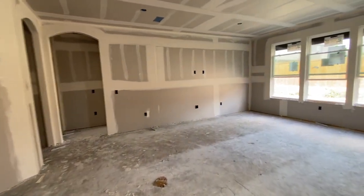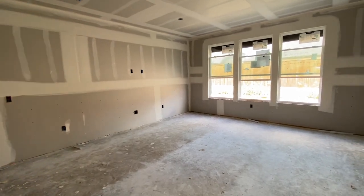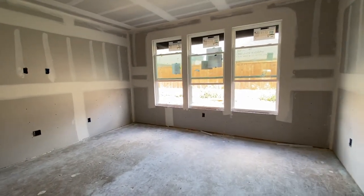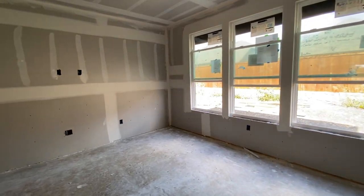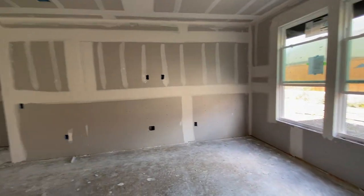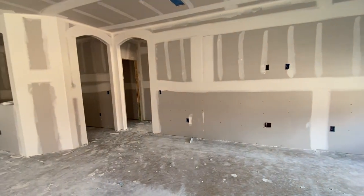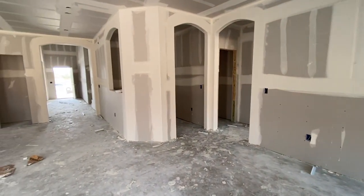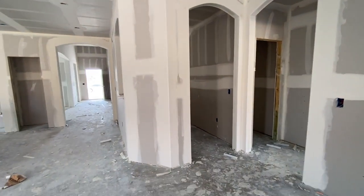And here's our living room. So really great lighting in here. You have really high ceilings. I believe they're 9 or 10 feet. Don't quote me on that though.